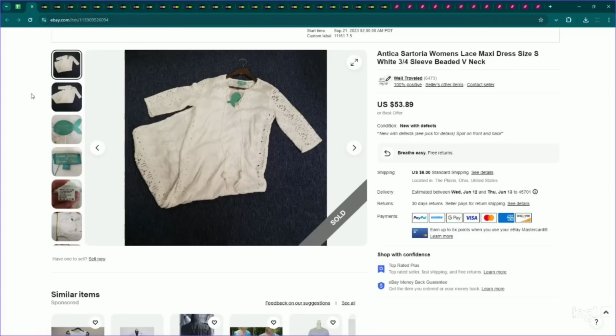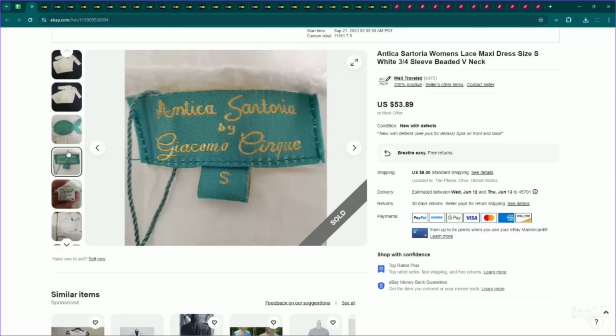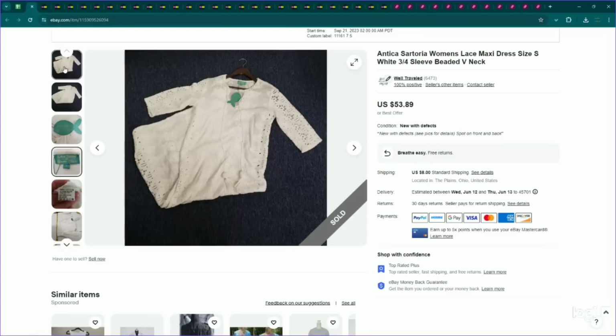Next up, a dress brand I don't come across very often, but it's a pretty decent brand. It is Antica Santeria. I don't believe there's a 100% sell-through rate on this, but if you're willing to wait for the right buyer, you can get pretty decent prices for it, which was the case with this one. This ended up selling for around $54.